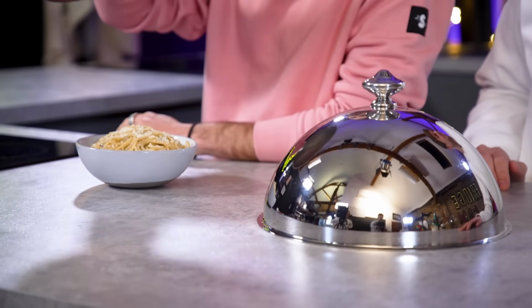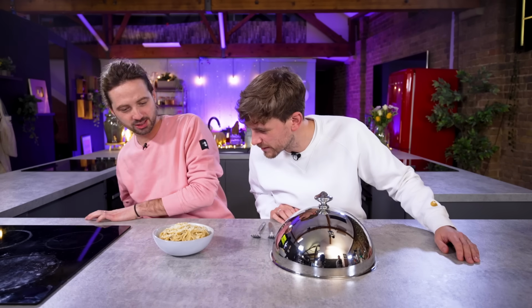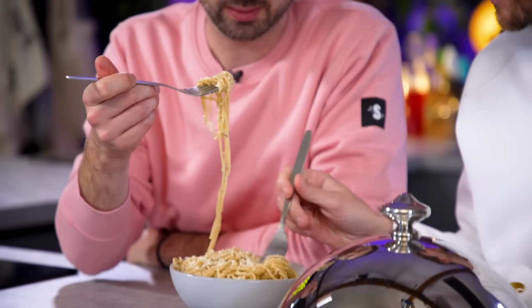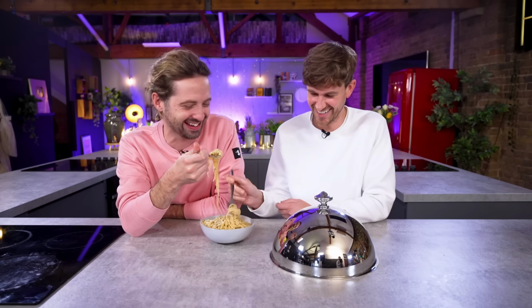Are you ready for the Sorted Food Team's super tips? Lift the cloche on A. That's a more traditional take on this dish. Okay, spaghetti and cheese. Have a taste, see what you think it is. I know what this is. Is this a cacio e pepe? Yeah, cacio e pepe. Are we going to have some Pinot Grigio with it?